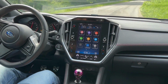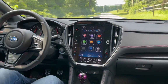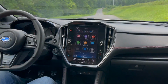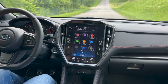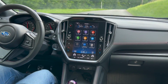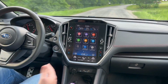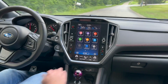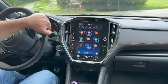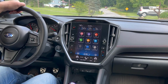I wonder if I can take this turn pretty tight. Yeah, so I mean, there's no body roll. No body roll at all. Very, very refined driving experience, coming from a VA even, the last generation. This car pretty much improved on everything. It's just done very well.